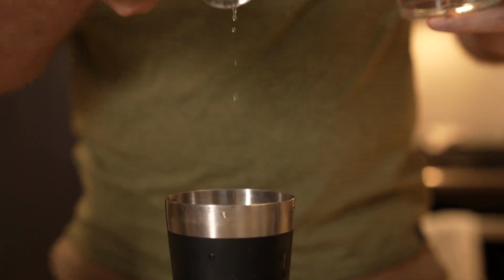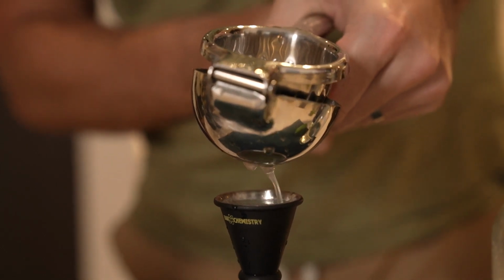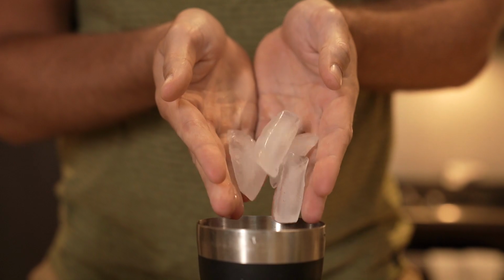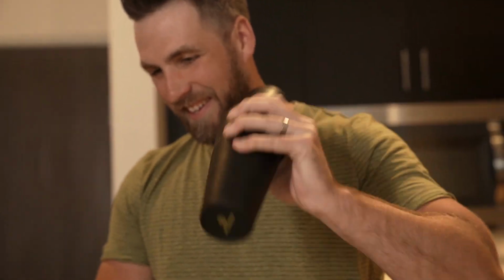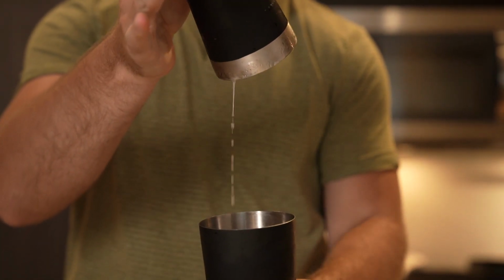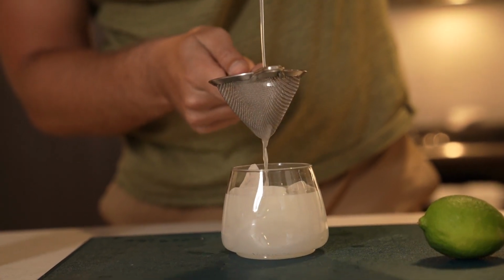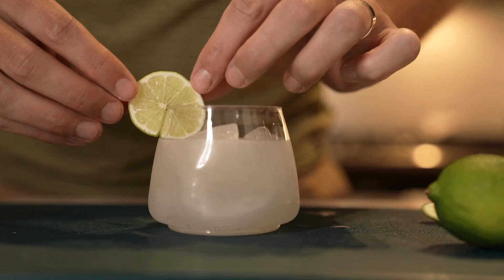and perfectly balanced. So for the classic daiquiri, you're going to want to take 3/4 ounces of simple syrup, 1 ounce of lime juice, and 2 ounces of your favorite rum. Combine that in a cocktail shaker, shake it up, and serve it up or over ice. Like I said, once again, if you're on the beach, you're gonna need that ice to keep that drink colder longer. Garnish with a lime and enjoy.